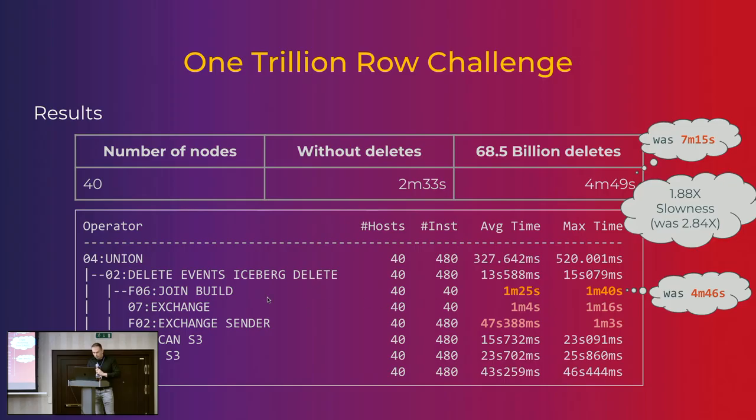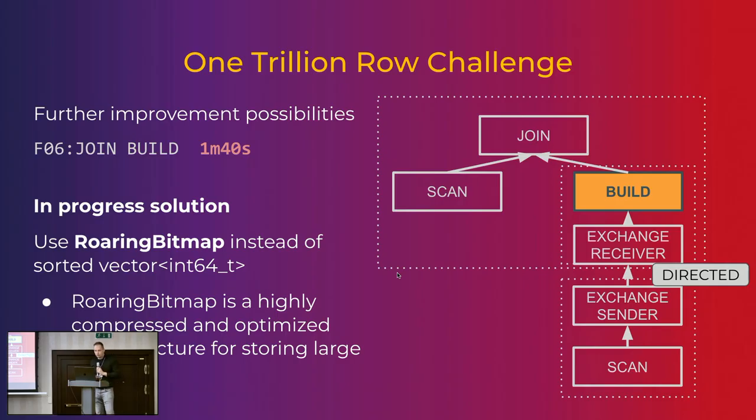And also, there was a big improvement in the join build. Now it's only 1 minute 40 seconds compared to the original one. Okay, let's talk about some future possibilities. If you ever need to use a large bitmap, I recommend you try Roaring Bitmap. This is a data structure highly optimized and highly compressed for storing large bitmaps. We are planning to use it instead of the sorted int64s, which can consume too much memory. So we hope Roaring Bitmap will make the builds faster and the join faster. But what we know for sure is that the memory consumption will decrease by a lot, because these vectors of ints can take a lot of memory.